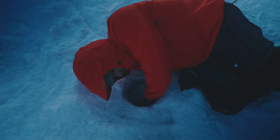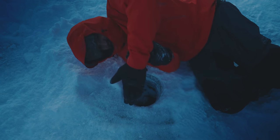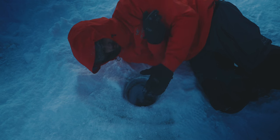Before it gets too dark to see anymore, I wanted to show you how thick the ice is. And we're that thick already and we haven't broken through to water. When I do break through to water, it'll fill the hole. But let's keep drilling.